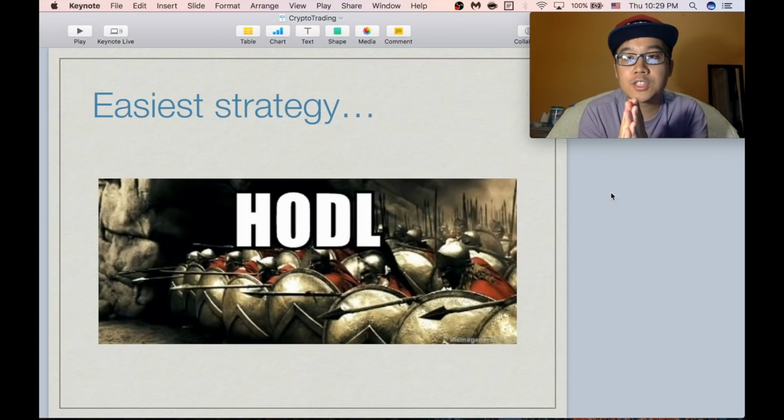Okay, so the most straightforward strategy is just to hodl or to hold. That means to buy some coins and just pretty much don't touch them and forget about them for a few years. Hopefully, if everything goes right, they will be worth a pretty penny once you revisit them after waiting for a long time. That way, you don't have to worry about any crashes. You don't have to worry about them going to the moon. Just keep on holding.